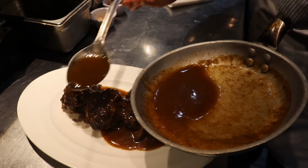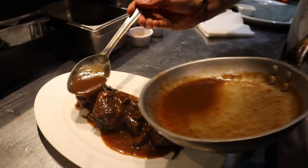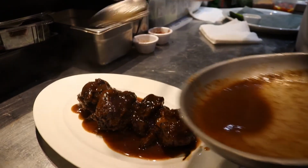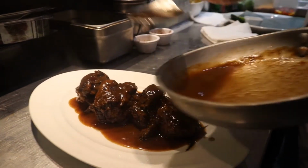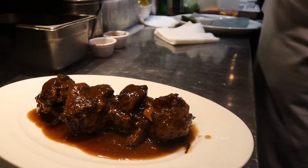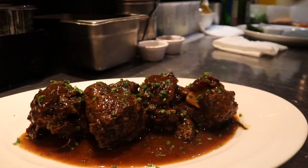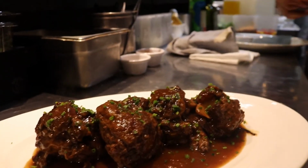See how it just falls right off the bone? Look how delicious that is. Look at that. So I was asking, do people usually dig in? Do people usually grab it with their hands? Look at that. Let's try it.